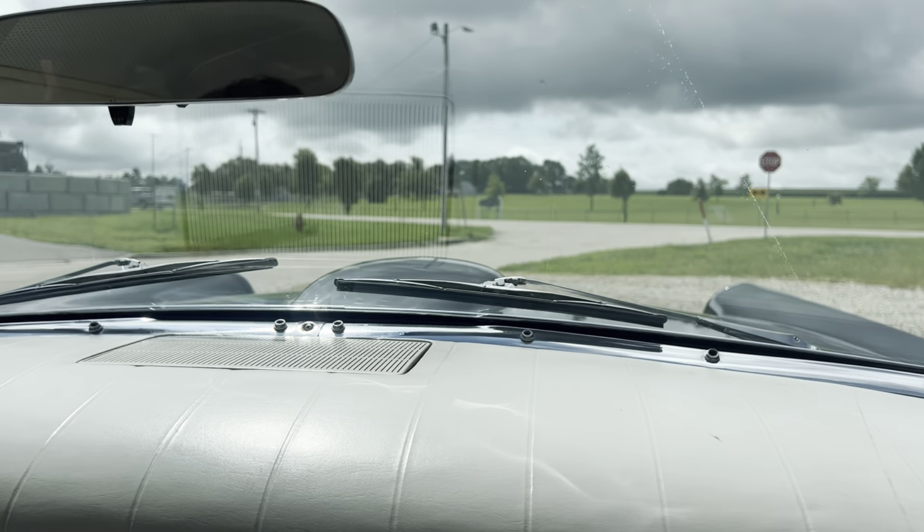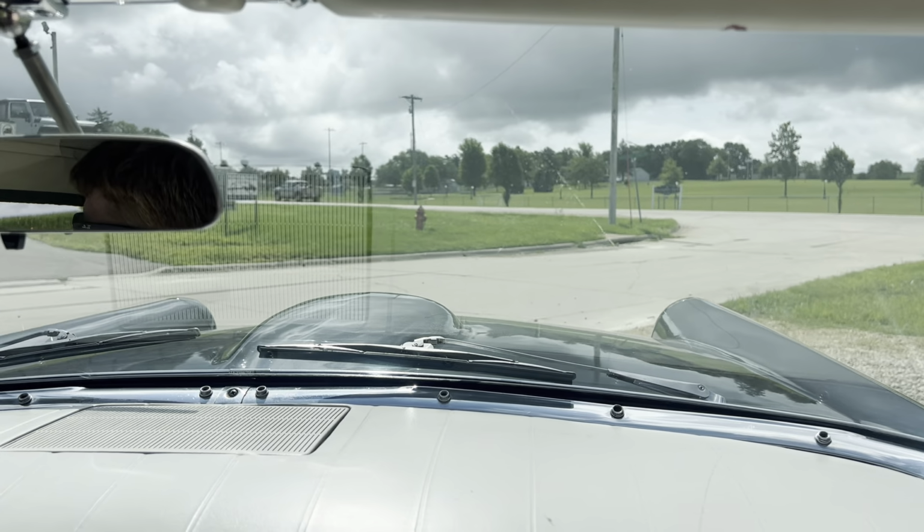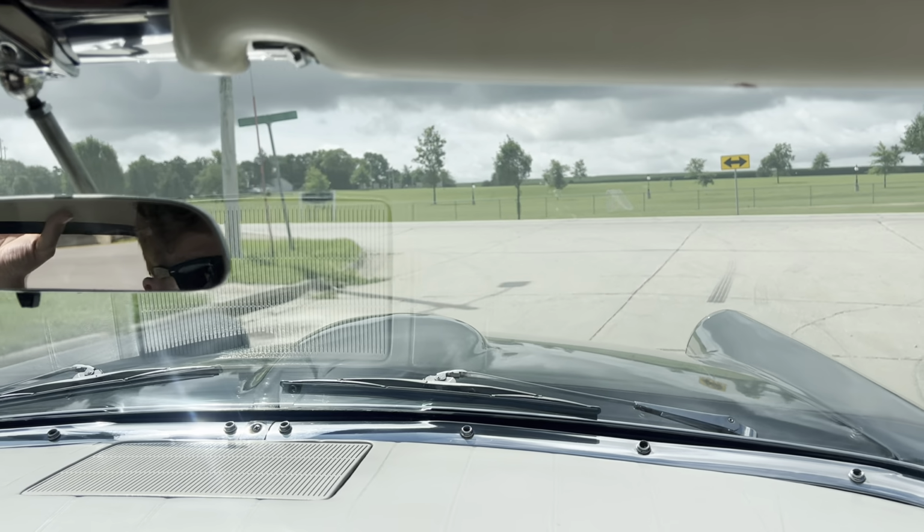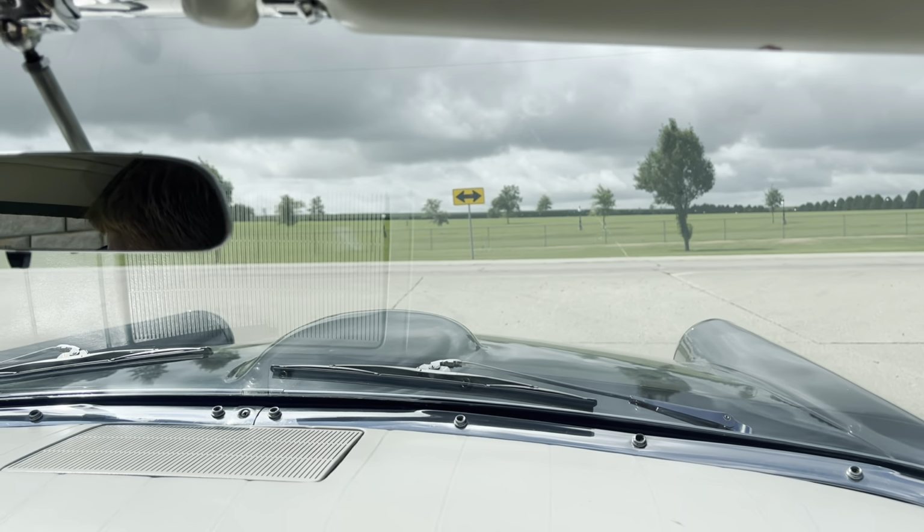Seems like every time I want to buy one of these cars, they want $80,000, $90,000 for them. So we got a decent deal on the car, so we're going to pass that savings right on to the customers.